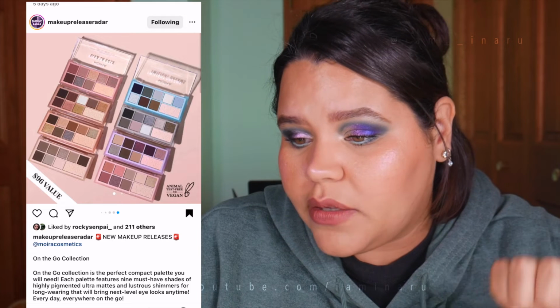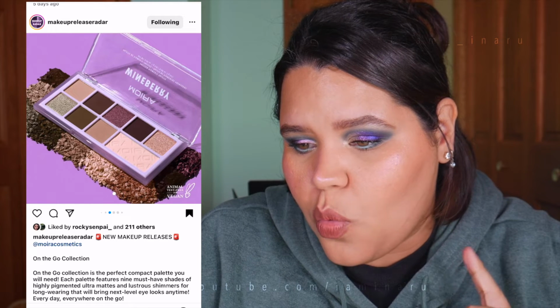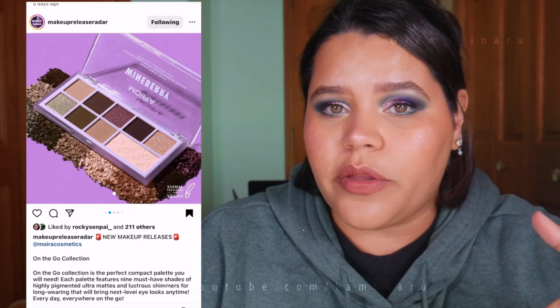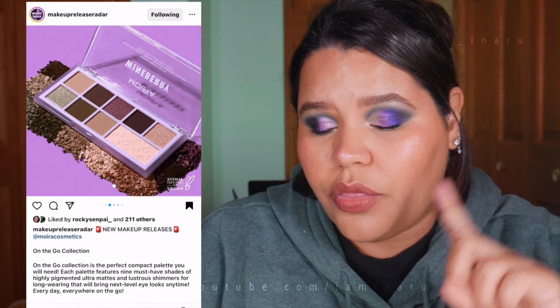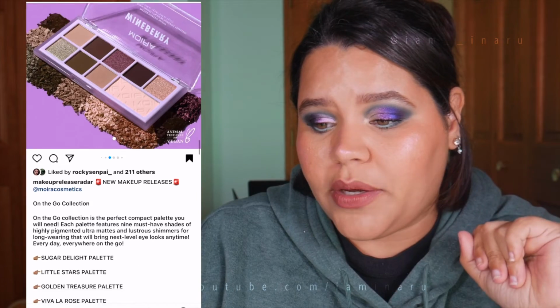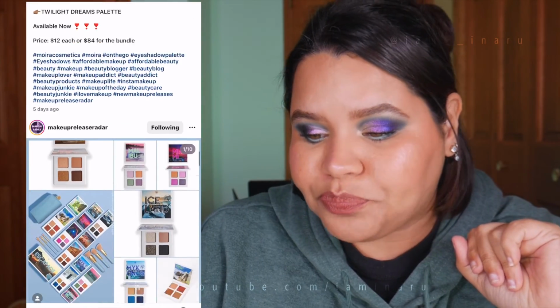Okay, I might pick this up. This is very pretty. I like the Twilight and the gray one and the Wineberry. Those are the three that I like. I'm not 100% sure that I'm gonna pick them up, but if I were, those are the three that I will pick up. So let's continue.